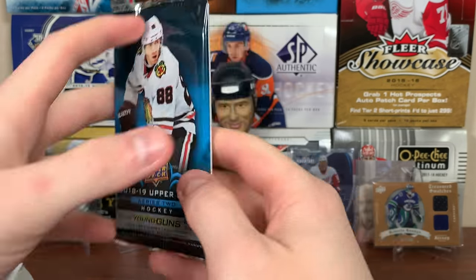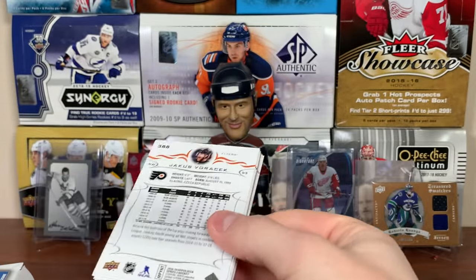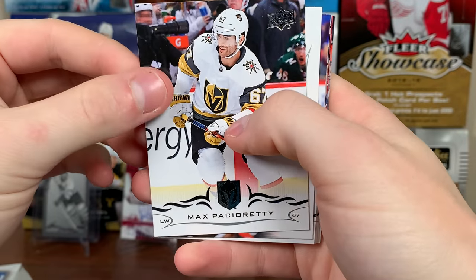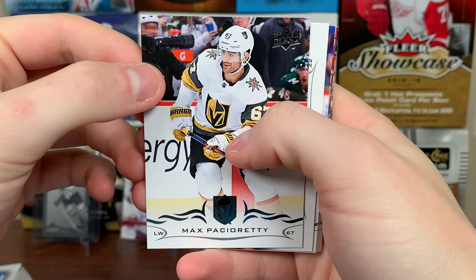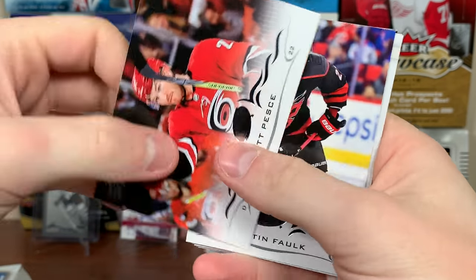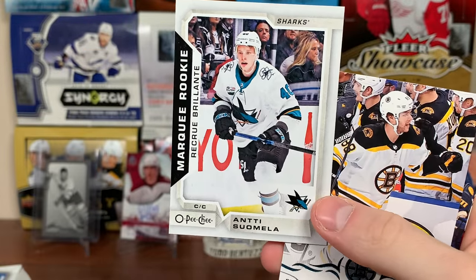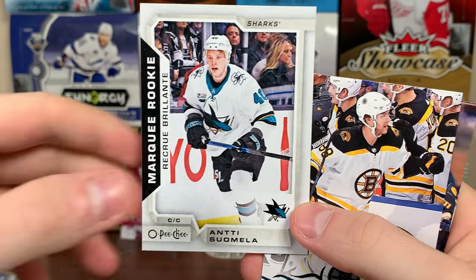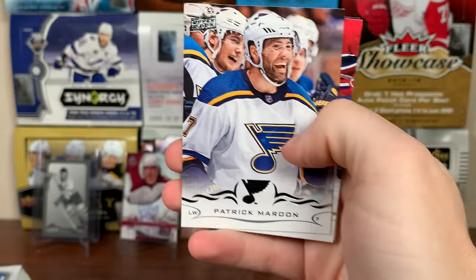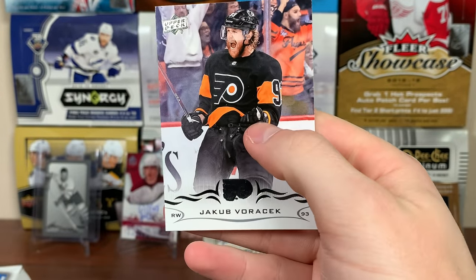All right, final pack, and we'll reveal the final hit. Let's hope it's not a Be A Player signature. That'll kind of suck. I did get these from the same Walmart, or like these four from the same Walmart, but a different one from the first break. Max Pacioretty, Brett Pesci, Justin Falk, Antis, Huomela, Marquee Rookie, David Pastrnak, Pat Maroon, Andreas Athanasiou, and Jacob Voracek.